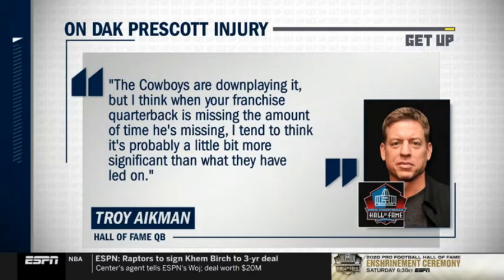The Cowboys are downplaying it, but I think when your franchise quarterback is missing the amount of time he's missing, I tend to think it's probably a little bit more significant than what they have led on.